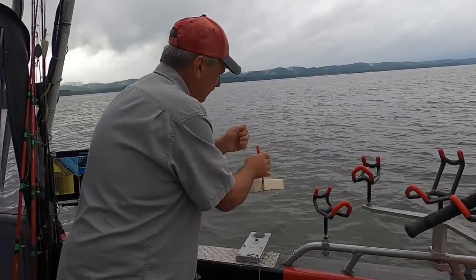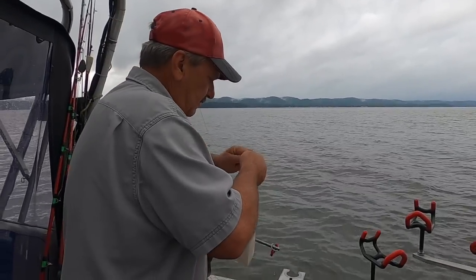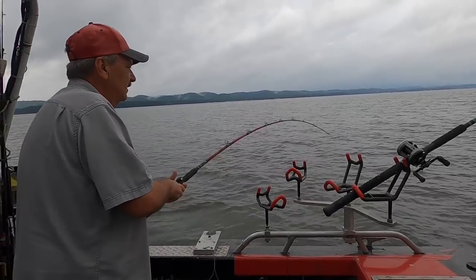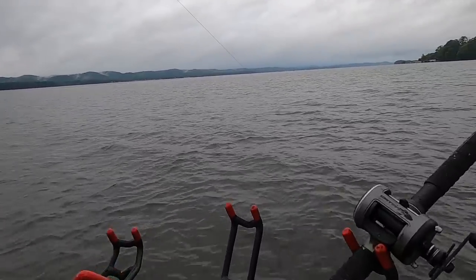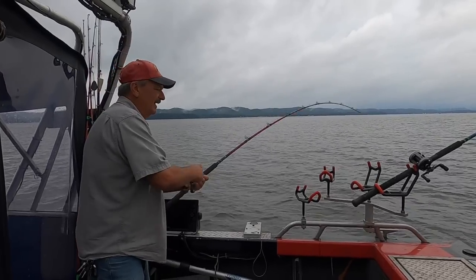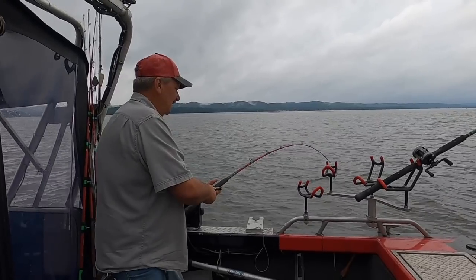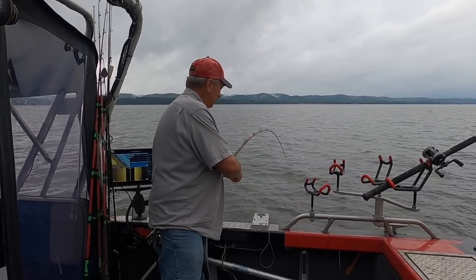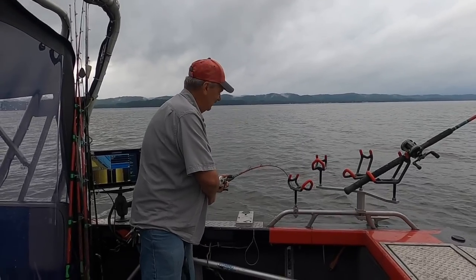Now let's see if I can keep him on here without losing him. This is crazy. There he comes. Uh-oh. He's acting the fool down there right now. He's gonna have a little size to him because he is swimming up river. That's a bad sign too. Now he's wanting to go under the boat real deep on the other side, which is smart for a big catfish. He's been caught before, most likely.